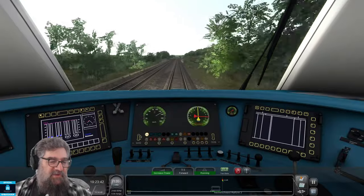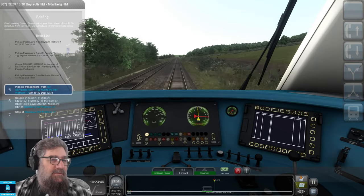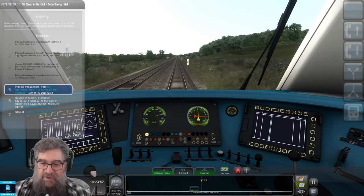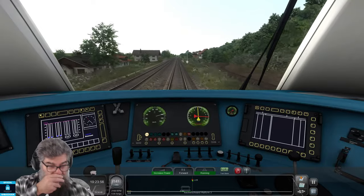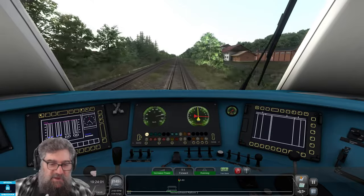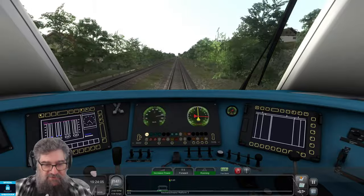No, I haven't missed a station, because I wasn't supposed to stop there. I was going to Nürnberg. See, look. We stopped at Newhouse, got a tick for it, and now we're going to Nürnberg. I don't actually have to stop. Not in Ebworth. Wasn't meant to stop there. It's all good. And now we're going to pick up some speed, because we're going to make this 25 kilometres go away in a flash.